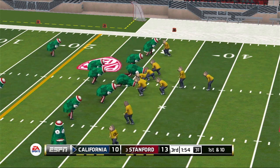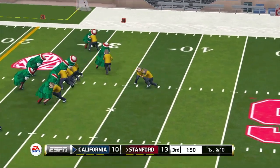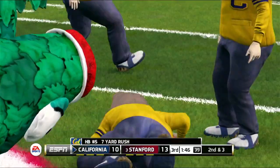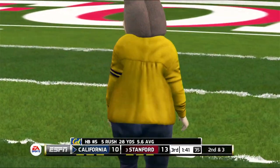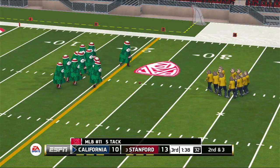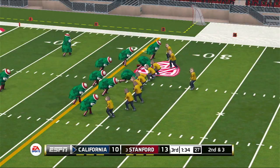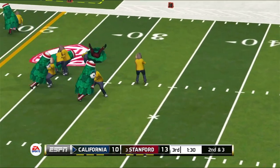Takes it up the middle for a nice run. That'll bring up second and three. The sub package in there defensively in this 5-wide receiver set.